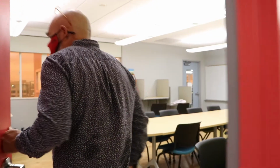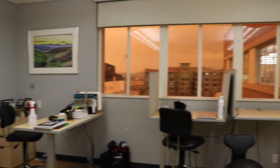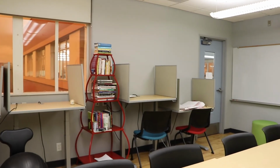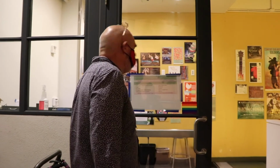And here, this is the learning space for the high school. The high schoolers can come here to get any assistance they may need. The learning specialist sits there, and we can use these private booths for the kids that need extra time in testing or what have you. Exactly. Okay. So thank you very much, sir. Thank you, Roger. All right.